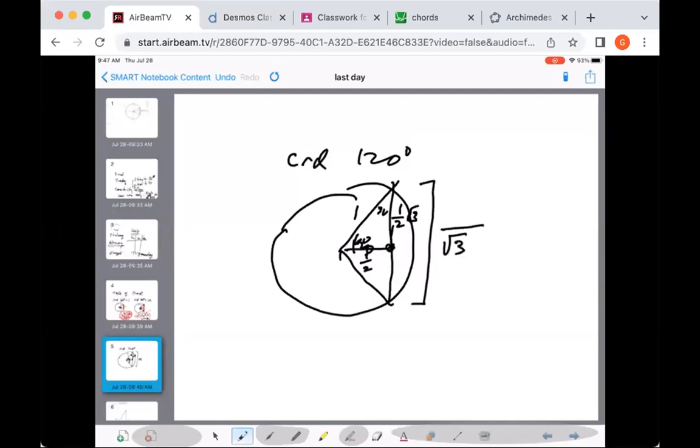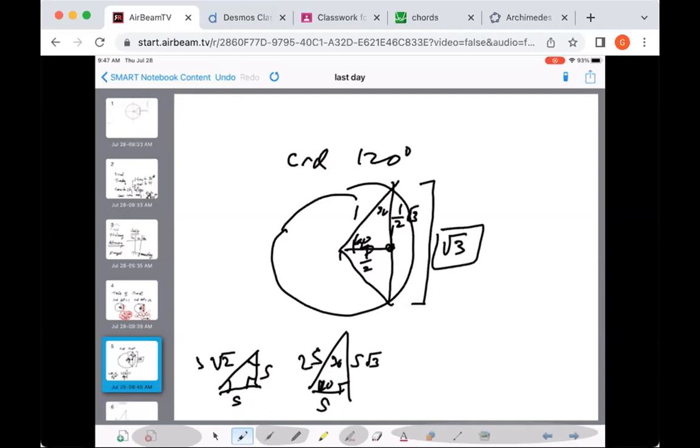Yeah, that's right. And by the way, some people asked about formulas. I wouldn't mind giving you, for instance, S root 2 for 45, 45, 90, and for 60, 30, S, 2S, S root 3, little things like that. I might give you little references like that, but I wouldn't give you, for instance, in the spiral, the length of this line segment is theta over the whole thing.